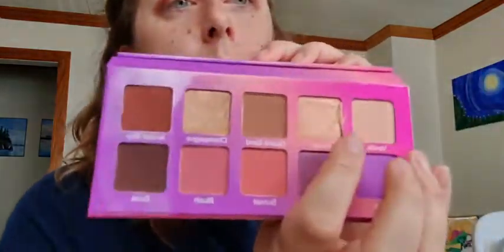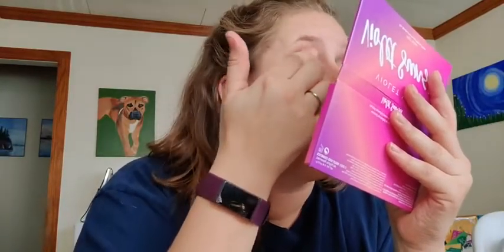A really pretty shade. Okay, and then, ooh, that's really powdery. And then I'm going in with this shade right here. It is called Violet Sunset. It's a really pretty shade, adding a pop of color.